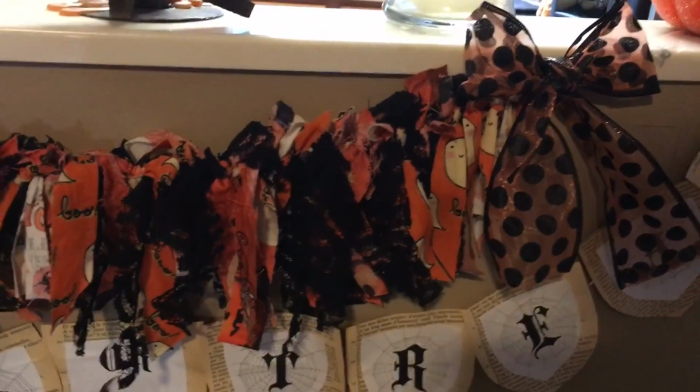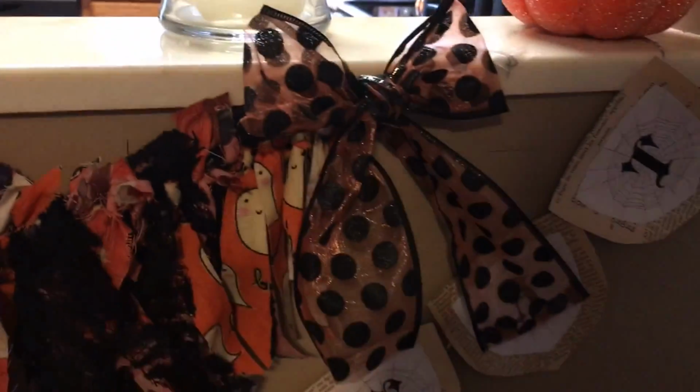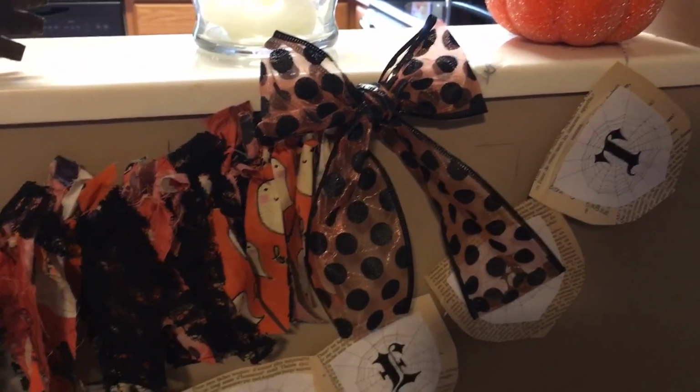This little garland here I made from the scraps again from my table runner and my quilt. You can see them all in there. And then I added this spider from the Dollar Tree and this ribbon that I also got from the Dollar Tree as well, a big roll of ribbon.